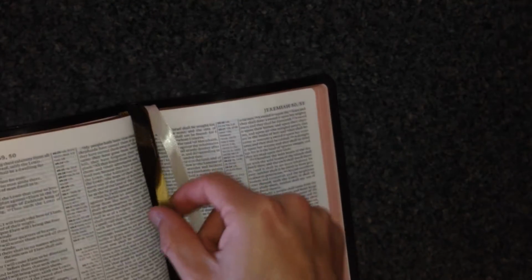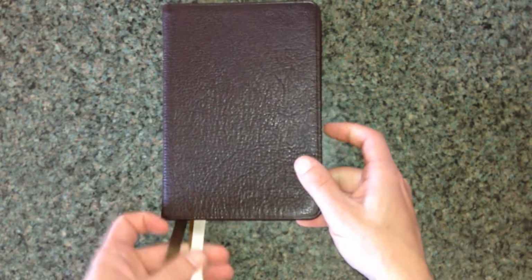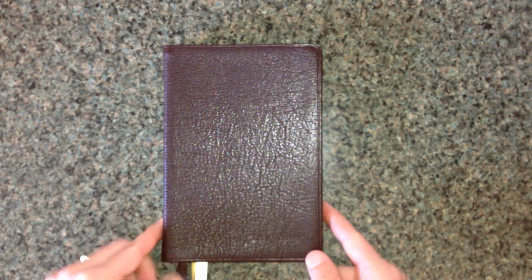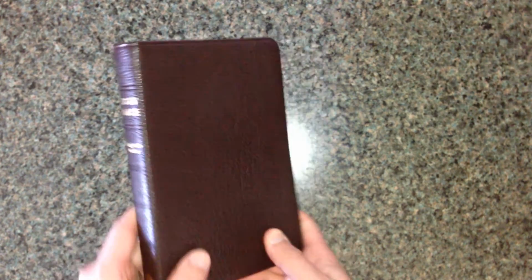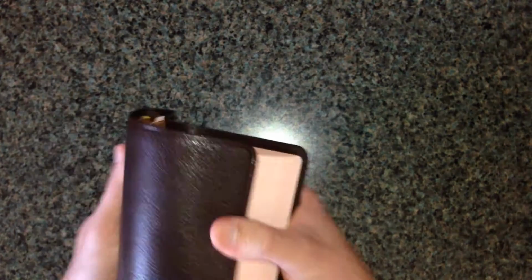And you can pick your own colors. So I thought that turned out really well. Brown, medium brown, and off-white. And it matches the brown cover, I think, nice and good. So that is a Cambridge Pitt Minion 2nd edition brown goatskin. This one is broken in really well.